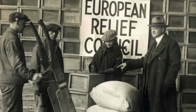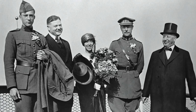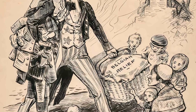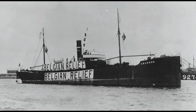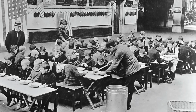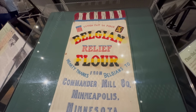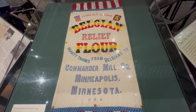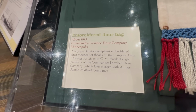Between 1914 and 1919, the Commission operated entirely with voluntary efforts and was able to feed close to 10 million people in Belgium and northern France by raising the money, obtaining contributions of food, shipping it past German submarine blockades and troops, and controlling the food distribution in Belgium. Close to 700 million pounds of flour were shipped to Belgium, much of it donated from Minneapolis. Many grateful recipients of donated flour would embroider messages of thanks. This one was presented in 1915 to the Commander Larrabee Flour Company, which later merged into Archer Daniels Midland.